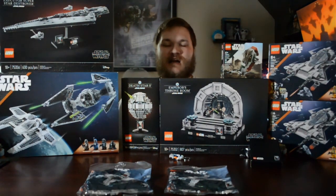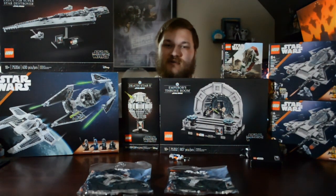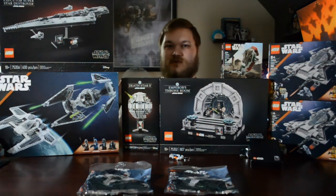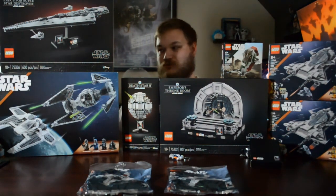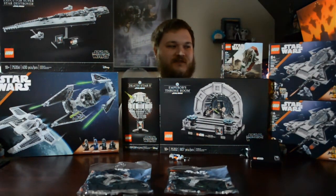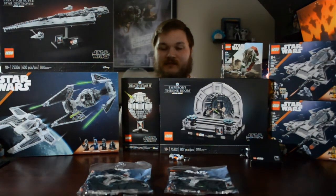Now, the other hot set that I'd recommend you guys pick up before it's out of stock from Target or other places is the TIE Interceptor versus Fang Fighter. Personally, as a $100 set it comes with three figures, one of them being very, very good, and two excellent builds. I covered it in my review. You guys should definitely go check out that video. I'll leave it at the bottom of the video for you guys to see. But overall, I think there are a lot of opportunities for you guys to get some really cool stuff with this release if you're going to fork over the cash.